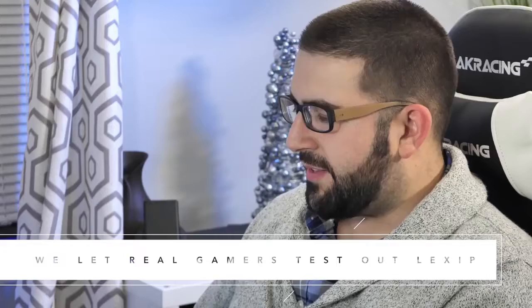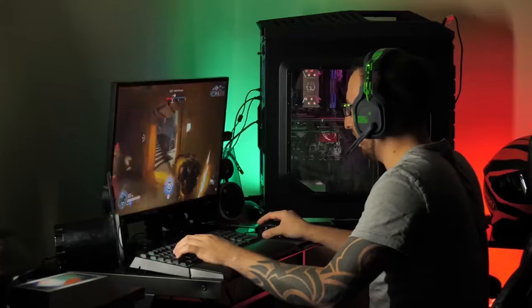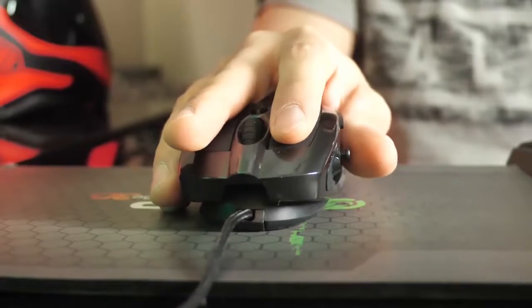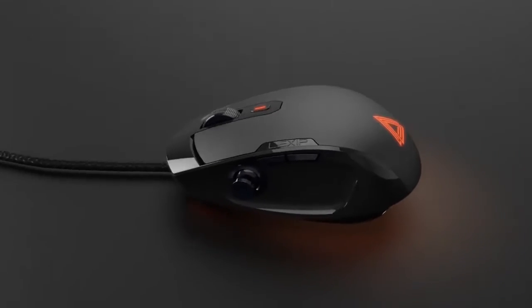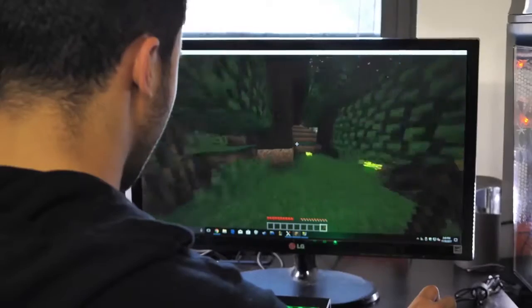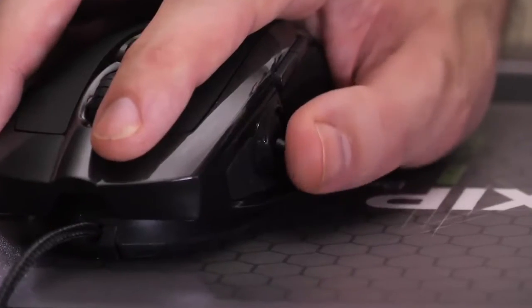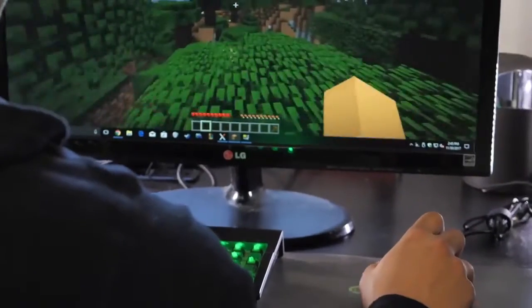Oh, awesome. The mouse is super smooth, and this is something a lot of companies can't get. It literally doesn't even feel like it's sliding on anything. The Lexip mouse easily allows you to perform complex tasks in multiple dimensions with increased precision. Usually you'd have to stop in order to switch through your items in your inventory, but when you're using the joystick, you can just simply scroll through your items. So it does genuinely give you an advantage when you're playing a game like Minecraft.